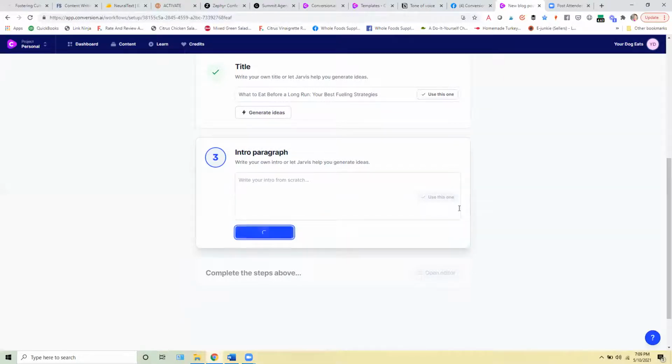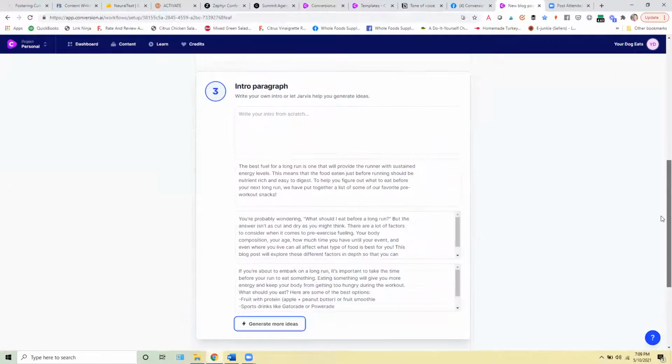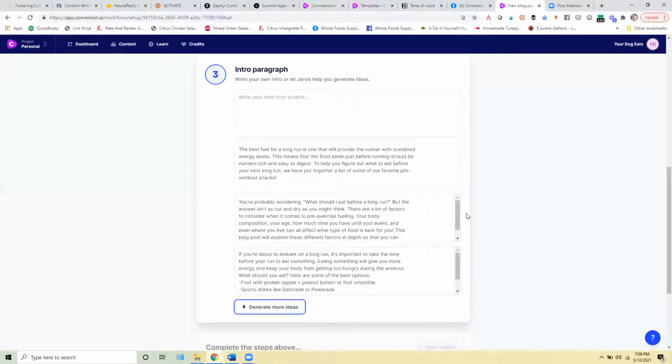So again, you can have it just generate potential ideas for you. And it takes a couple of seconds here, but it's going to come up with some potential intro paragraphs. So like if you're about to embark on a long run, it's important to take the time before your run to eat something. Eating something will give you more energy and keep your body from getting too hungry. What should you eat? You're probably wondering, it's not as clear cut. There's some things you should consider.